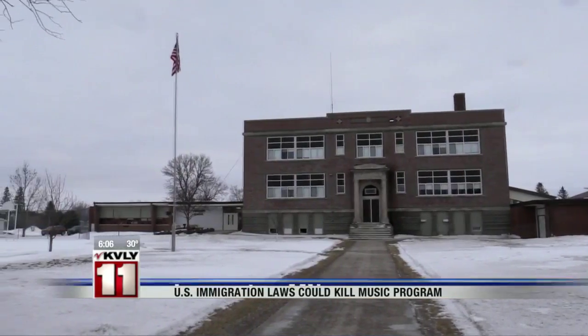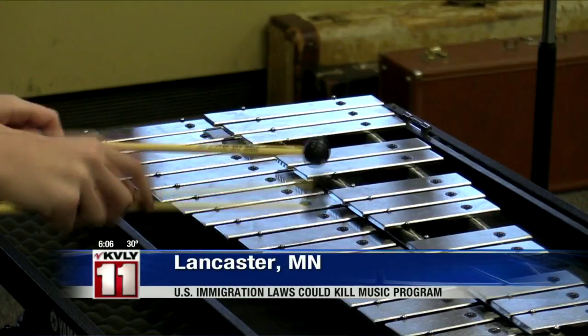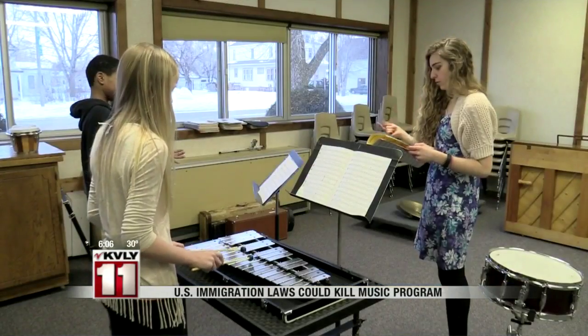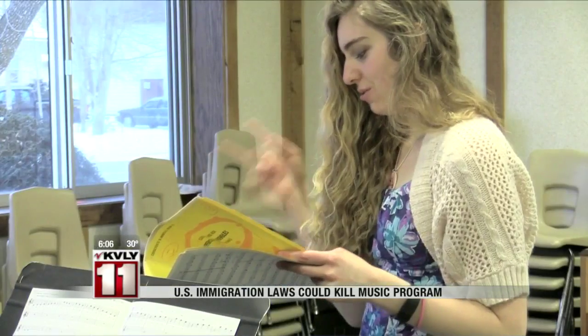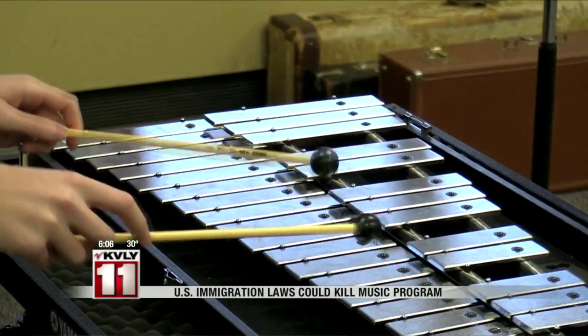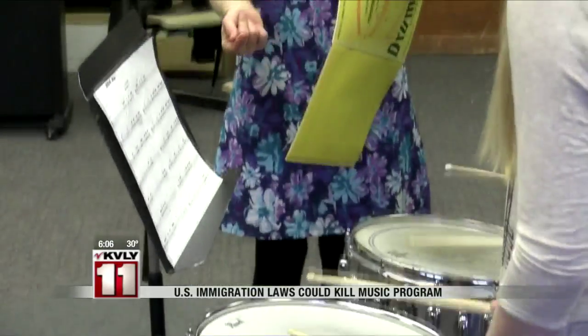U.S. immigration laws could soon kill the music program at Lancaster School, located in northwestern Minnesota. The school's music teacher, Alana Dawson, says she may soon be forced to return to Canada, leaving the school and its 155 students, grades K through 12, without a music program. Dawson's visa runs out on February 15th, forcing her to return to her home near Winnipeg. The school superintendent says she was the only applicant for the job at their remote location, and Dawson says she'd at least like to finish the school year.